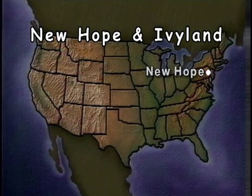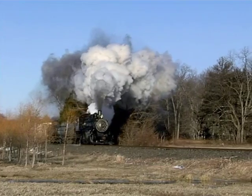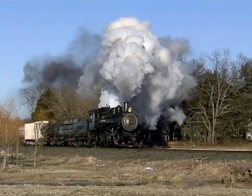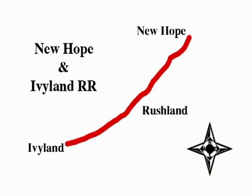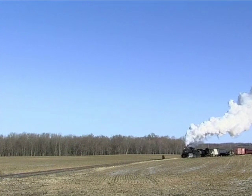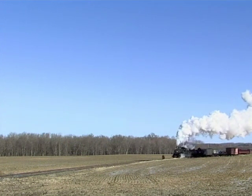Moving along, our next place to visit is the New Hope and Ivyland Railroad in far eastern Pennsylvania, where we'll see that one can have a great winter steam experience without any snow on the ground. This 16-mile former Reading Railroad line now carries tourists behind 280 steam locomotive number 40. On this February day, number 40 will be pulling a mixed train for our cameras.